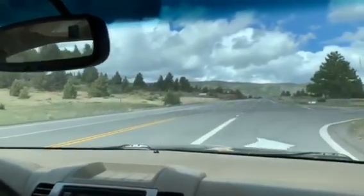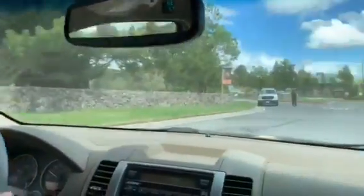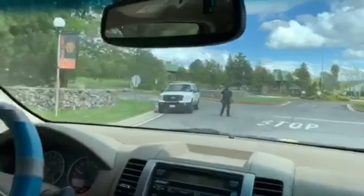And then when you get in here, you will be greeted by our lovely Sheriff's Department deputy, who is going to give you some instructions. So let's see what those are.